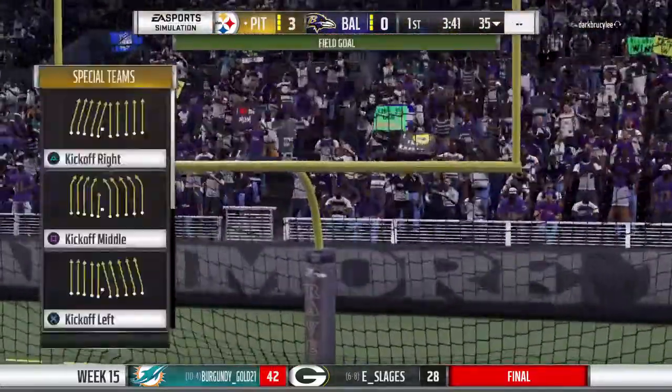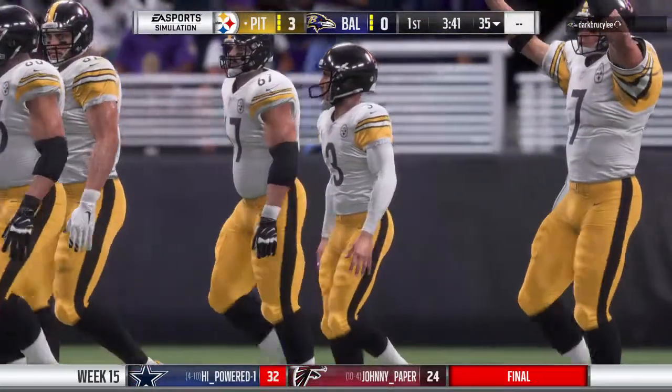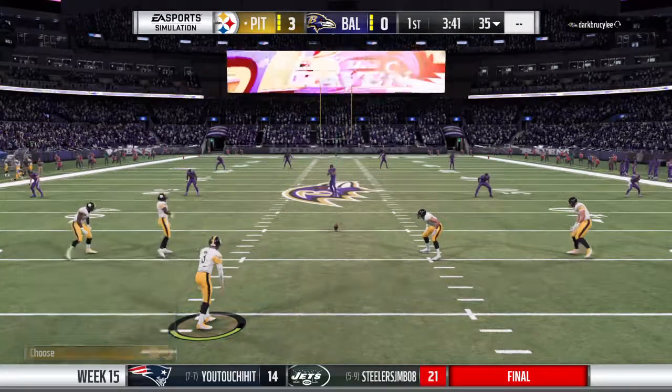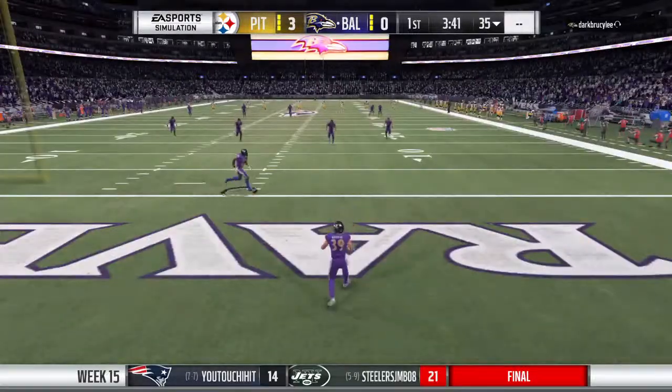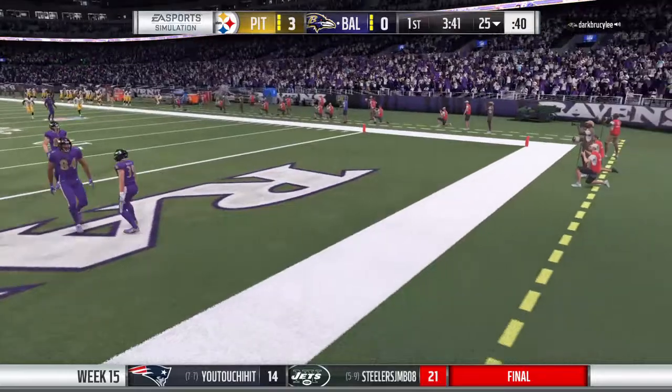Can't connect there. So they come into enemy territory. Nice drive to start the game, but they probably wanted 6. They only got 3. I agree with you totally. That's the expectation. When you get the ball and you start moving it and you're rolling, you think you're going to end up in the end zone. But they should be happy with the 3. A good way to get things going here in this game.